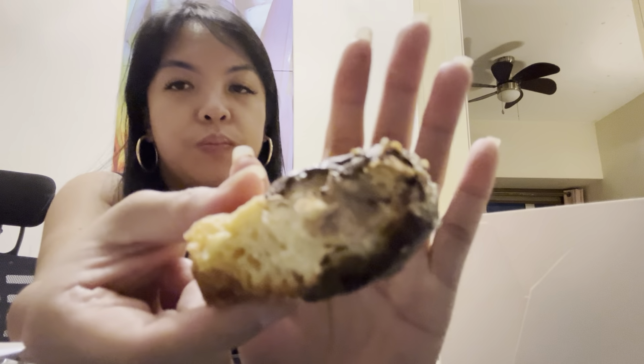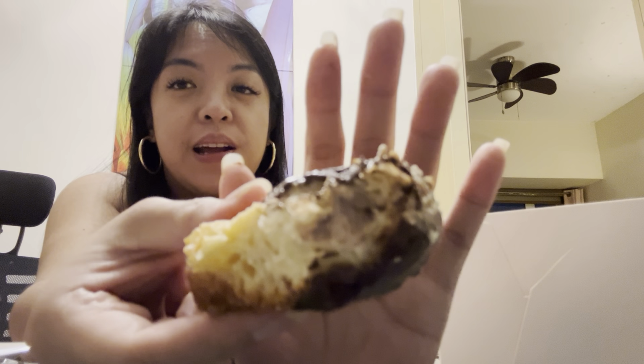There it is. It's the same cream filling as the chocolate croissant. Honestly, I like this size better than the chocolate croissant. The chocolate croissant is too big for me. This one thing, 9 out of 10. Amazing. Brilliant.